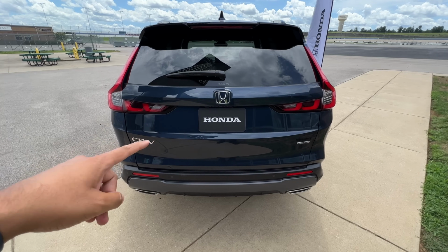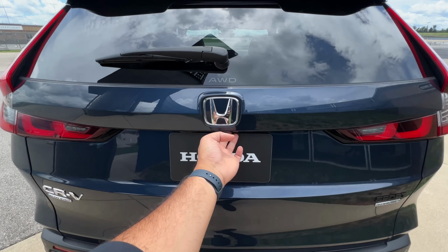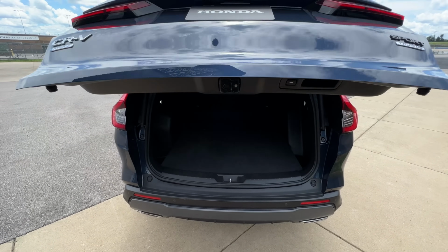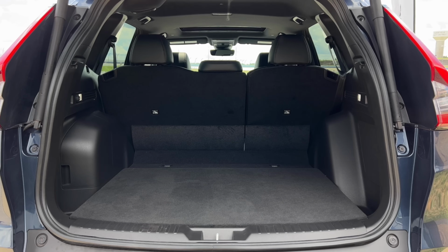Let's check out the cargo space. You can use your keys or you can use a button located right here under the Honda logo. And Honda says this is the quietest and the quickest tailgate they've ever made. Really quiet. But yeah, once you get it opened, you'll see that you have more space than the last gen.